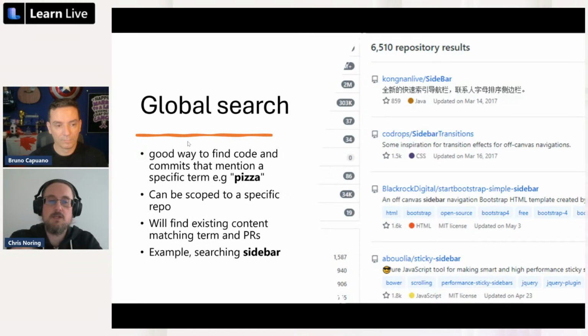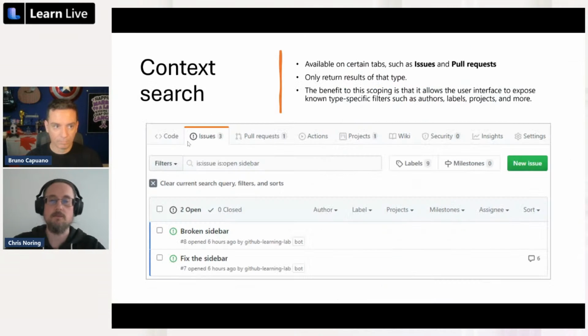If you know that the information is in your repository, you just forgot where in the millions of files you have that thing is, mentioning a keyword like pizza or theme or whatever keyword you're looking for. In this case, we are seeing the end result of searching for sidebar. On our right side here, we see a global response because this is coming from different users, Cognan Live, Code Drops, BlackRock Digital, and so on. These are all repos called something sidebar. This is searching through, I believe, title and description and other things, and sorting by relevance.